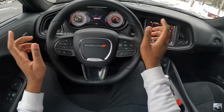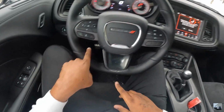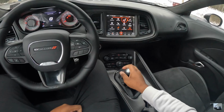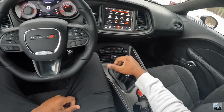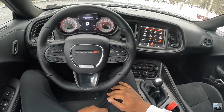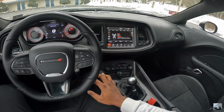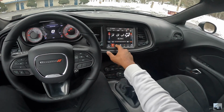Everything on this car is completely stock. We do have 3 pedals, 1 clutch, brake, and then gas. And then here goes your 6-speed Tremec transmission. Very firm, direct feel to it. Feels pretty good. Do get a lot of accessories here. Nice screen, climate, and then your controls.